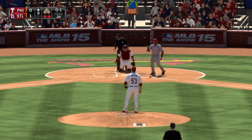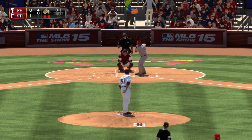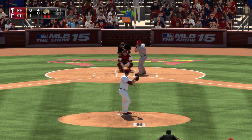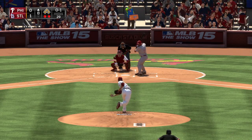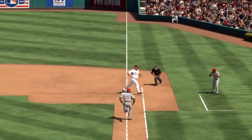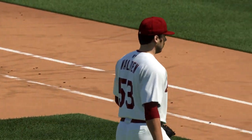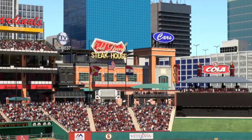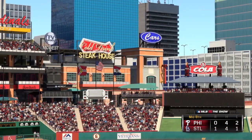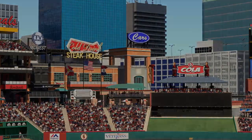Hit foul. That is to the first baseman. He'll step on the bag, and the Phillies again leave the bases loaded for the second straight inning. We go to the bottom of the eighth. The Cardinals have a 1-0 lead.